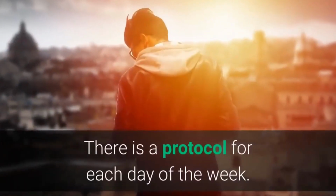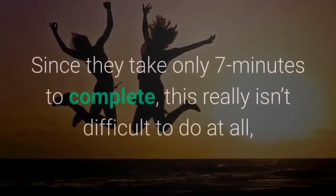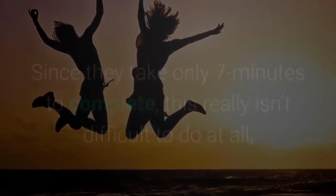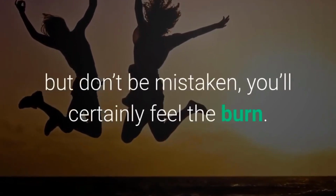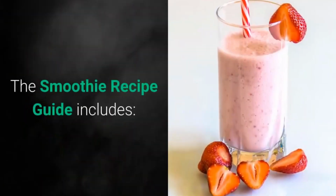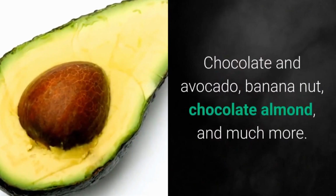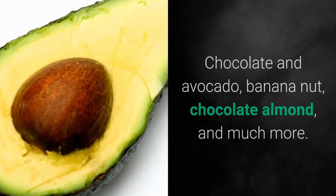There is a protocol for each day of the week. Since they take only 7 minutes to complete, this really isn't difficult to do at all, but don't be mistaken, you'll certainly feel the burn. The smoothie recipe guide includes chocolate and avocado, banana nut, chocolate almond, and much more.